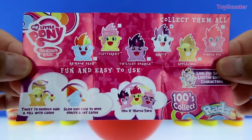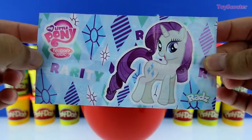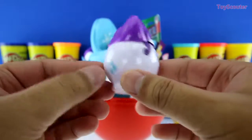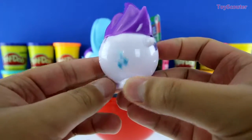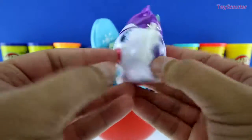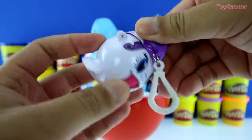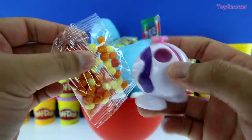Here's the checklist, and on the back, it's Rarity. Here's the dispenser of Rarity. She has purple hair, and she's white. And this is her cutie mark. It's three little diamonds. So to use this, you just pull off the top, and there's a little hole. Just put the candy inside.